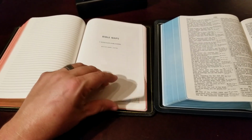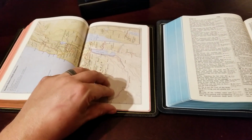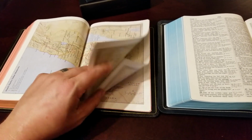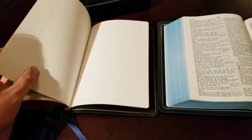And this is a huge pro for Schuyler. They have, in my opinion, much better maps. Really great maps, and a lot of maps. You also have an index to the maps in the back, along with cardstock in the back for notes.